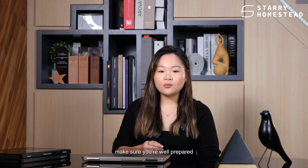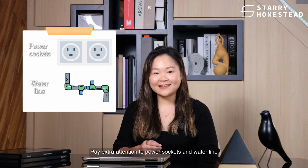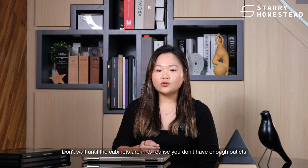Before starting your kitchen renovation, make sure you are well prepared. Pay extra attention to power sockets and water lines. Don't wait until the cabinets are in to realize you don't have enough outlets, or you'll be in trouble.